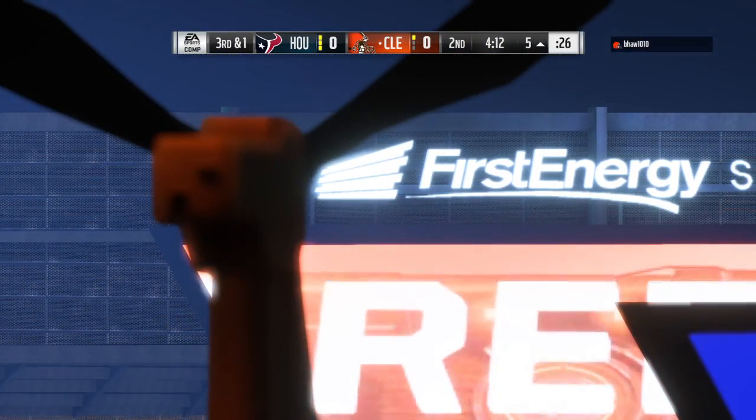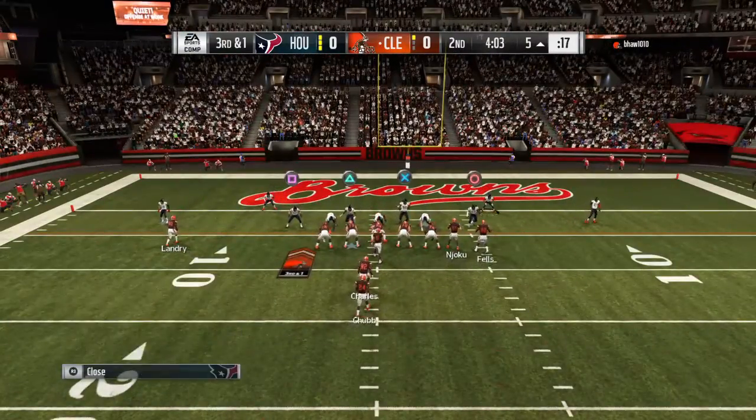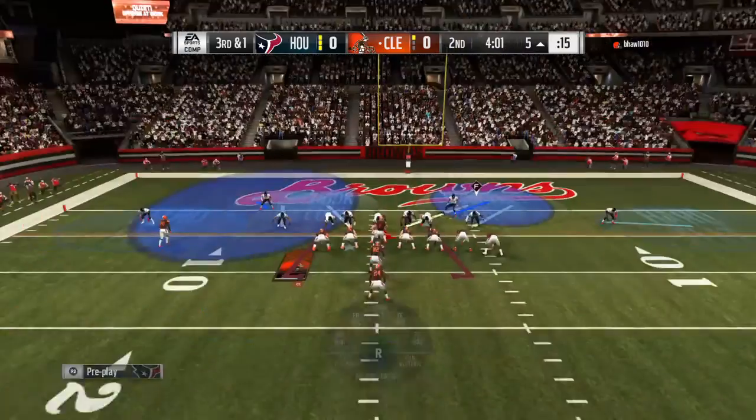If I'm calling plays here, I make sure I put it in the hands of my quarterback and get it to a receiver real fast. I'm not running the ball here.